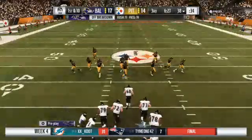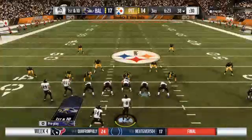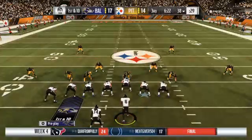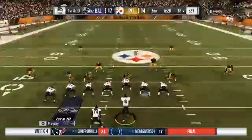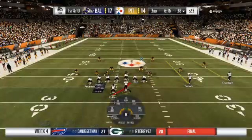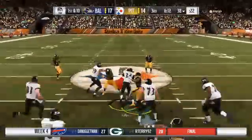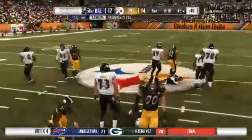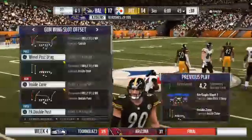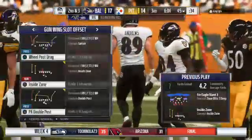So here's a 1st and 10 at the 38. Here we go now. They'll run it now out of the gun. And he takes this up right near the 45-yard line. It's a 7-yard carry to set them up with a 2nd and 3.